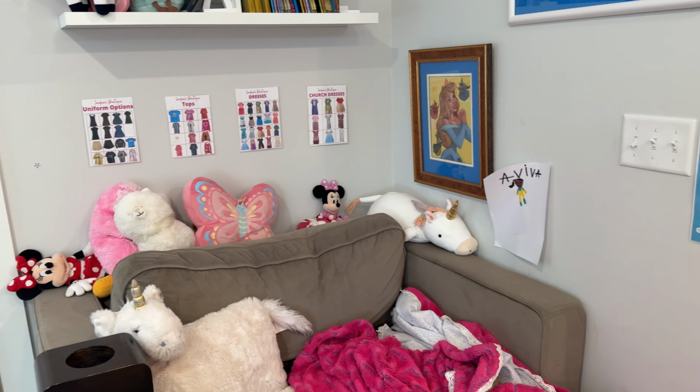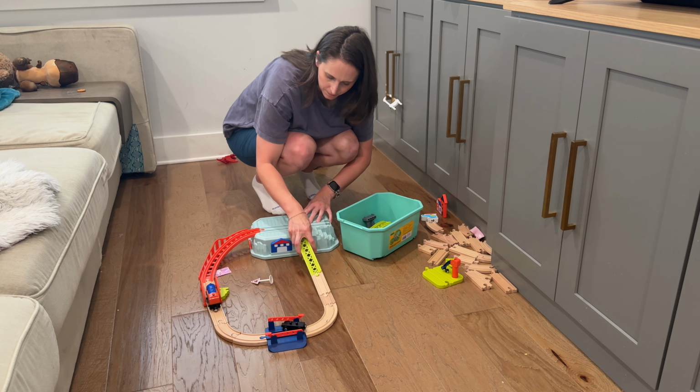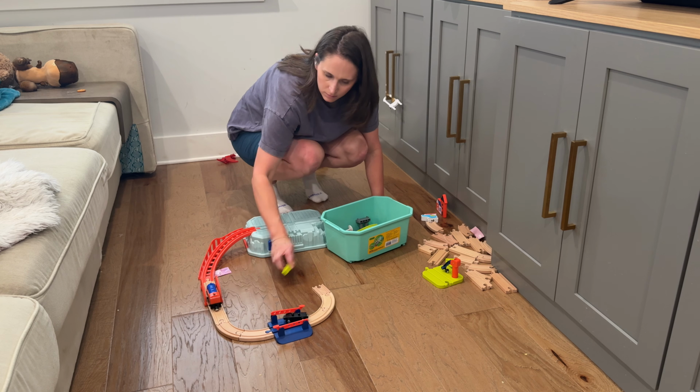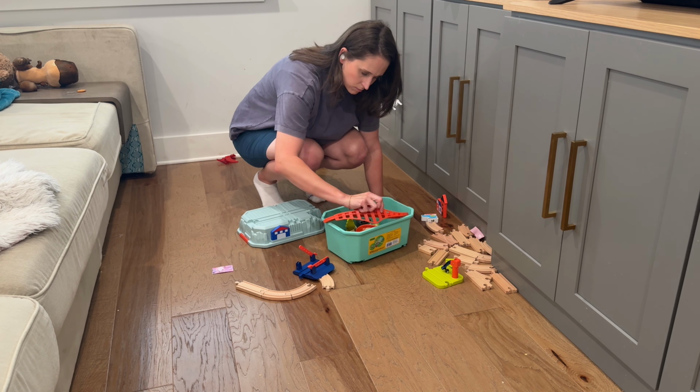Number 1, take 3 deep breaths. Not being able to find something is frustrating and can be upsetting. Take a minute to calm down before you start looking. As I said at the beginning of the video, especially for my daughter, the emotional regulation of losing something and not being able to find it is one of the biggest hurdles.